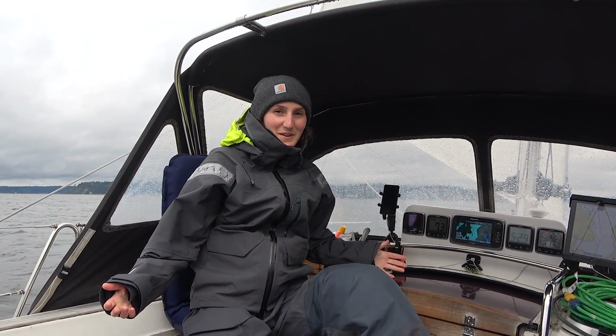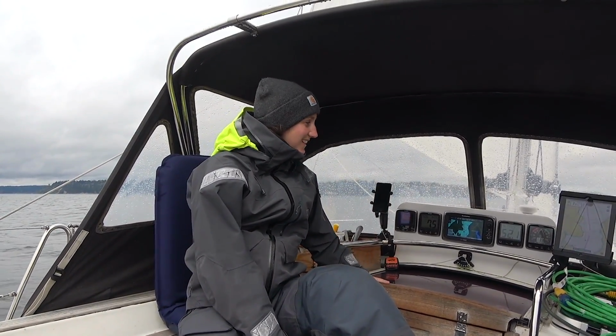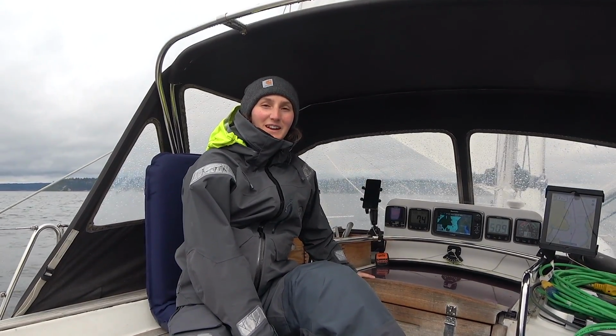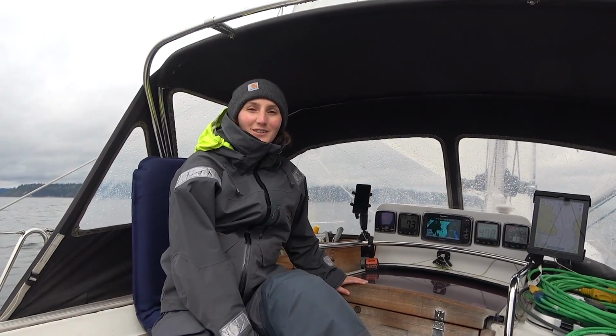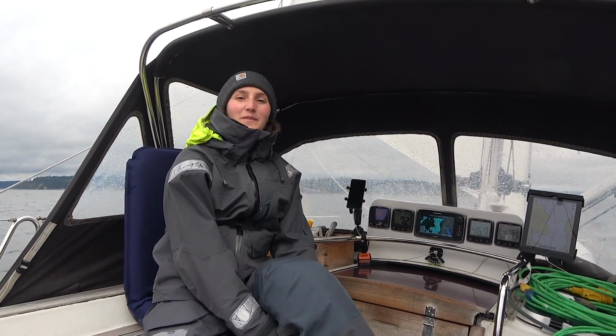Usual spot in the cockpit, looking at the navigation. It's exciting to be on our way again. It's so nice to start cruising life again, explore new places. But it was a bit hard to say goodbye to Seattle and especially all the people that we met here.